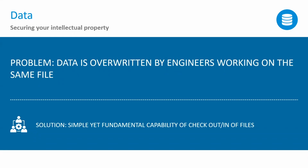And my absolute favorite is data is overwritten by engineers working on the same file. So raise your electronic hands if you have had this happen to you before. I'm sure it's almost everybody. Yeah, people are raising their hands in the chat right now. It happens, right? It's like, I'm working on this file.